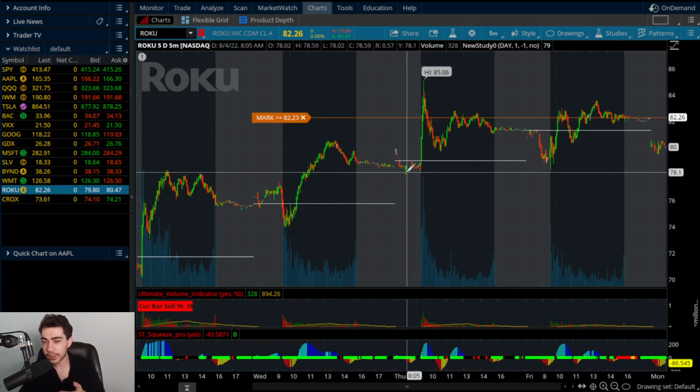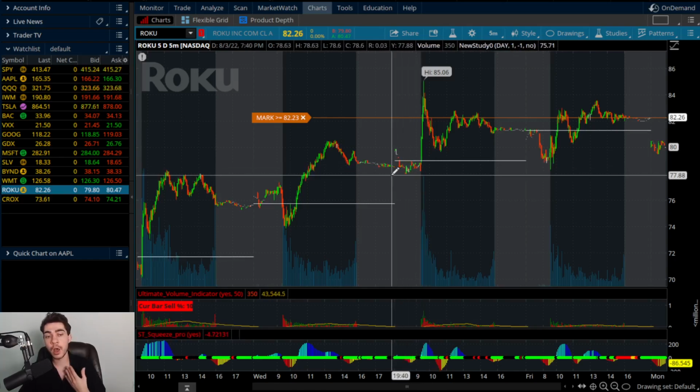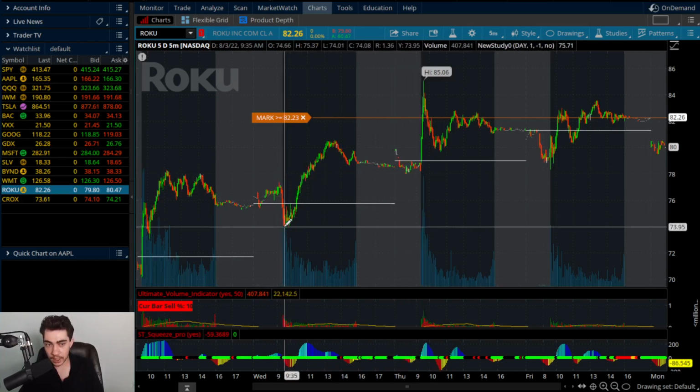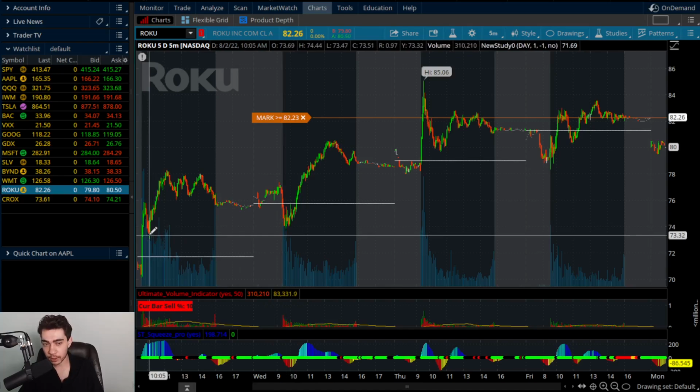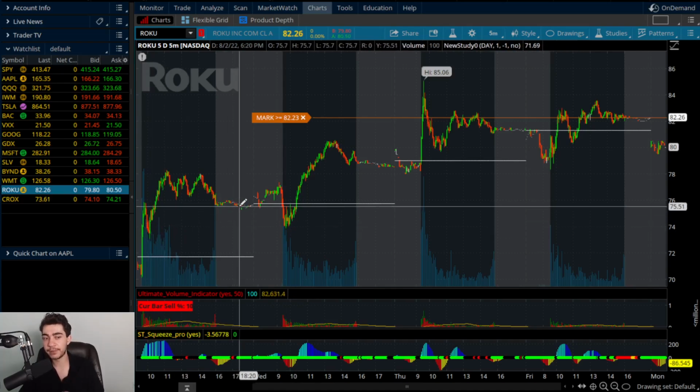I'm not looking to take profit at 78.50. Now if I were day trading, that's where I would be taking profit. So in terms of day trading, that's where you take profit towards the 79 area, 78.50. In terms of swing trading, I would be aiming for 73.50 to 75.50. In between that zone, 75.50 to 73.50. Take profits at those key zone levels for swing trading.